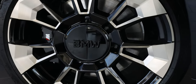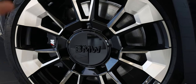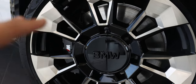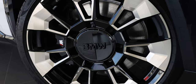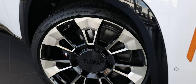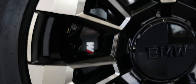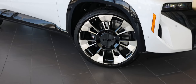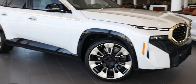And then the center cap. So I noticed that the center cap was massive. I've never seen a center hub cap logo design that big. I mean, if you look, that's my hand. That's pretty big. I've never seen anything like that. I think I would have preferred M colors on there, kind of like how you have it on the brake caliper. You can see the M logo, I think I would have liked it with the M colors. Maybe it doesn't flow better with the gold, but overall, these wheels are huge. It does suit the profile of the car though.